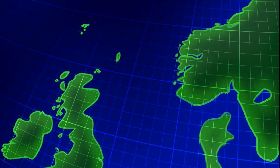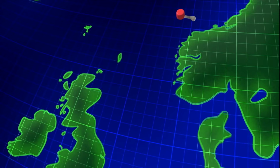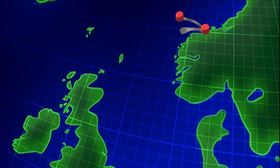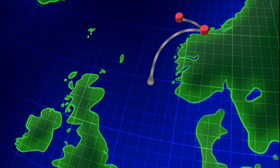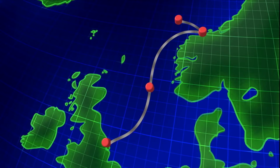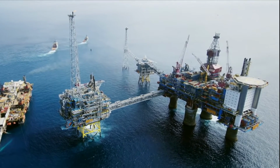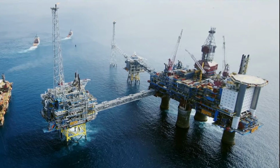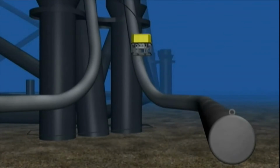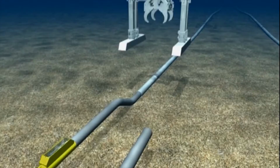Early in the design phase, it was decided that they would bring the gas from the Ormen Lange field to the processing plant at Nyhamna, and then build another 1,200-kilometer pipeline to Britain. At the 600-kilometer mark, the line is broken and connected to the Sleipner riser platform. The Sleipner platform works as a hub, monitoring the 70 million cubic meters of gas flowing into the UK every day. But tying the pipeline into the platform creates a whole new set of engineering headaches.